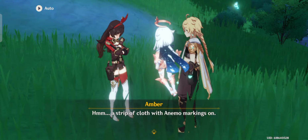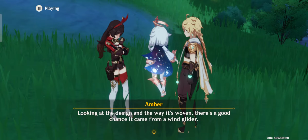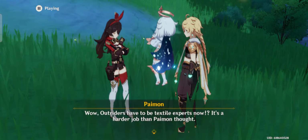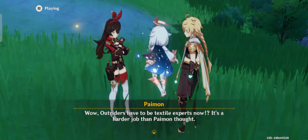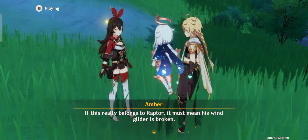A strip of cloth with animal markings on it. Looking at the design and the way it's woven, there's a good chance it came from a wind glider. Wow, Outriders have to be textile experts now? It's a harder job than Paimon thought. If this really belongs to Raptor, it must mean his wind glider is broken.